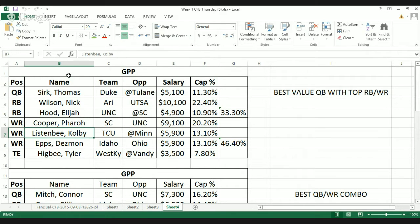I'm looking at Colby Listenby, TCU. Josh Jackson is not 100%, and Deontay Gray is out. So it looks like Listenby could get more targets, and he's priced at 5,900. And also my guy Desmond Epps at Idaho that we mentioned earlier in the week.